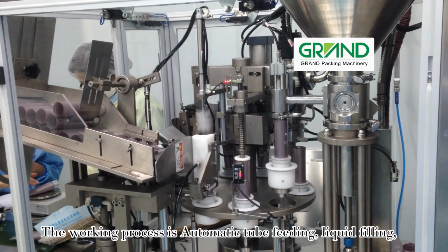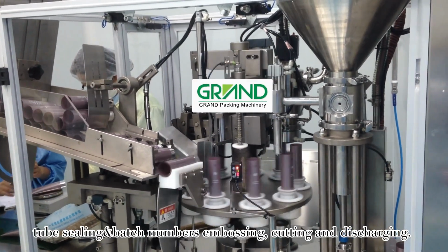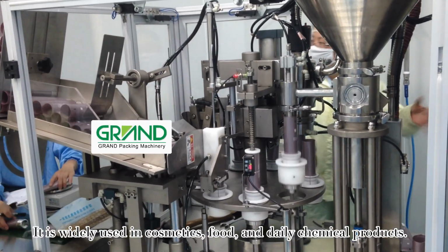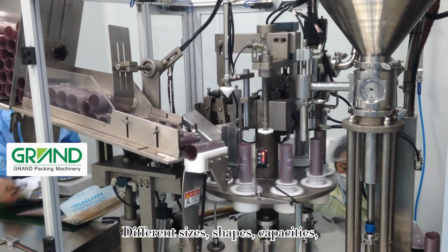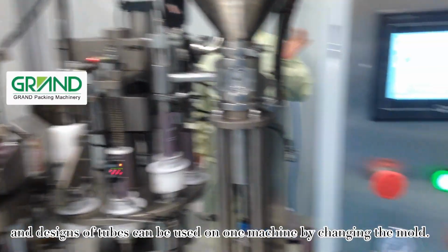per minute. The working process is automatic tube feeding, liquid filling, tube sealing and batch number embossing, cutting and discharging. It is widely used in cosmetics, food, and daily chemical products. Different sizes, shapes, capacities, and designs of tubes can be used on one machine by changing the mold.